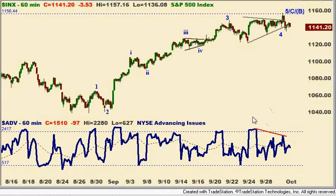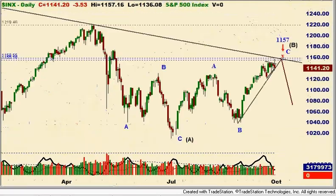Certainly possible, but we have a bearish divergence on the breadth. We have a potentially completed pattern. Off of the impulse down, we have what looks to be a corrective rally back up that so far has failed to make a new high. So as long as the high at 1157.16, I believe it is, holds, we'll be calling that a top for now. And next target, 950 or so.